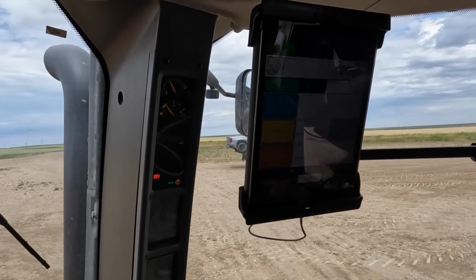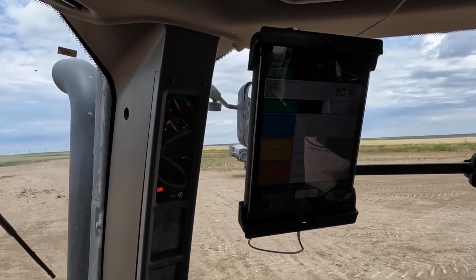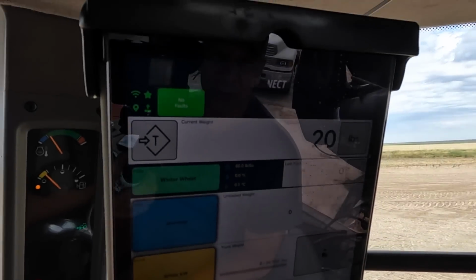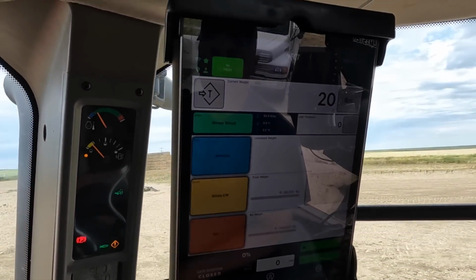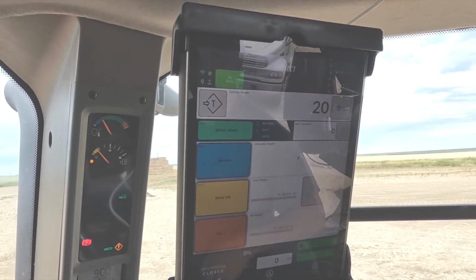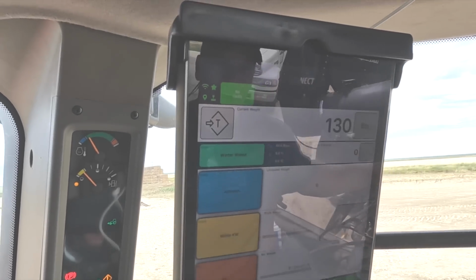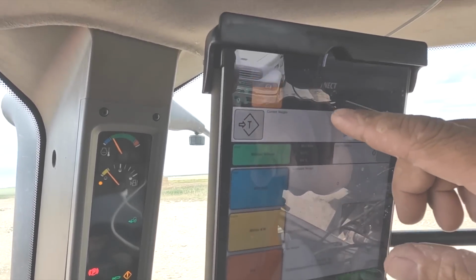Typically, we've provided tablets. For 2025, it will be an iPad. We have an iPad in this one right now as well, so I'll just quickly go through this. Up in the top bar here, you will see some icons. Actually, I'm going to unfold my auger just a little bit, and you're going to see auger unfolded.